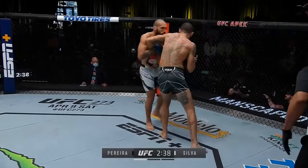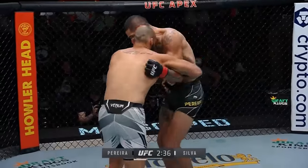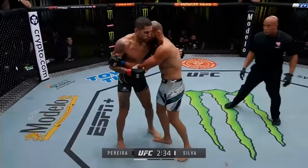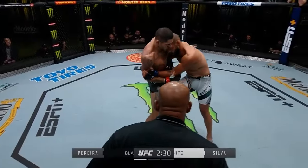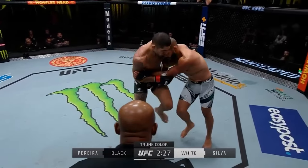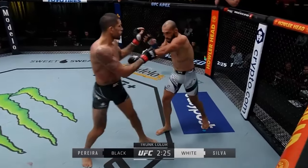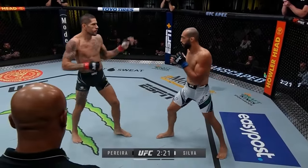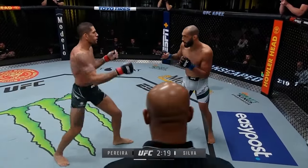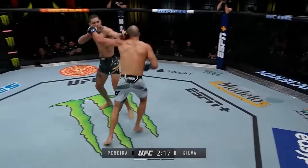But yes, Brendan, I would imagine pressure him forward. Get him moving backwards, because you see the kicking game of Pereira early on. Stays busy with it, attacking the legs, going to the body. That's harder to do moving on the back foot. See, right here he can settle, prod with that front kick, throw his round kicks, and keep his distance. Oh.